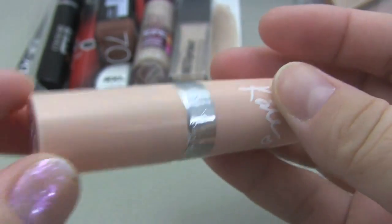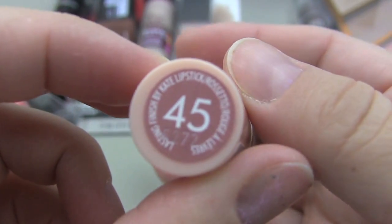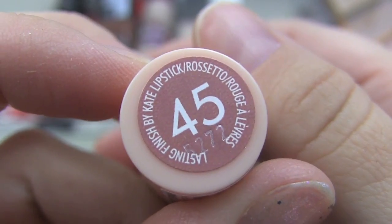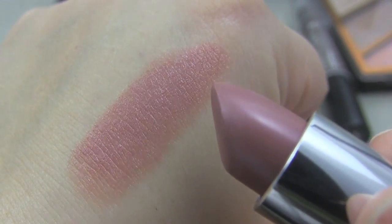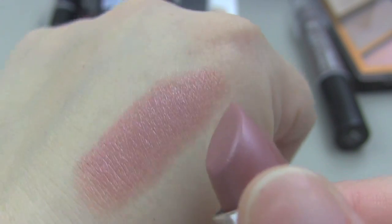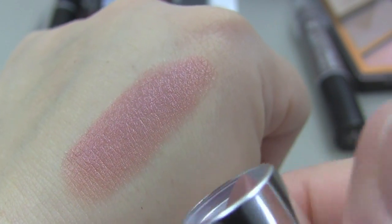The next few items I'm going to share with you are from Rimmel London, and this is a Kate lipstick in color 45. It's called Rosetto. It's very nice and moisturizing. It has a nice glossy finish to it, so I really like it.